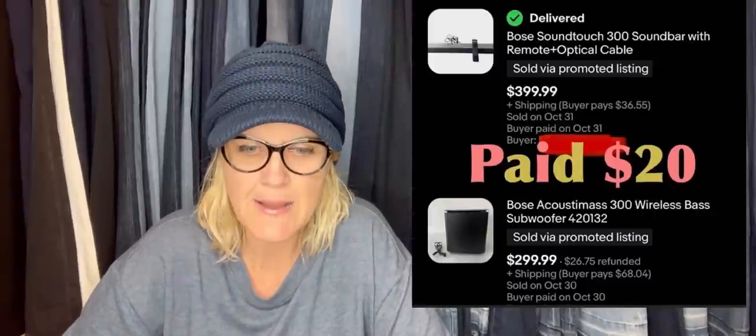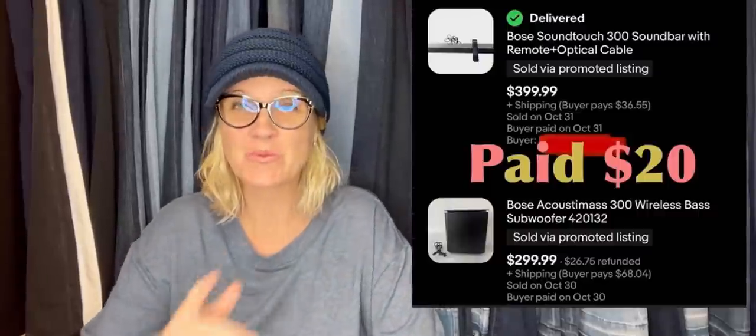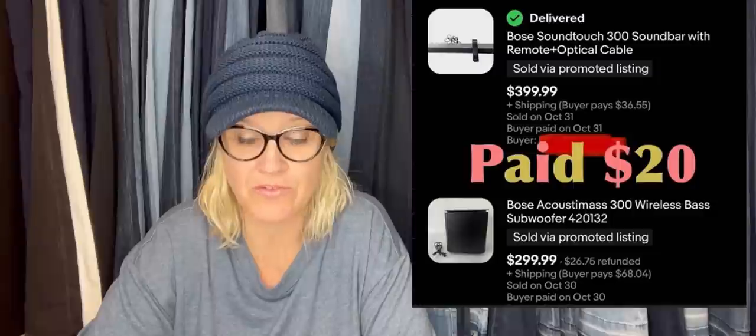The next item, paid $20 for both at a garage sale, sold a week later for full asking price. All right, let me zoom in here and see if I can read this. It is a Bose SoundTouch 300 soundbar with remote. Oh my goodness, $399.99. But that's not all, folks. This is the other part. It's the subwoofer, and it sold for $299.99. So $20 investment, let me do math here, into almost $700.